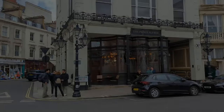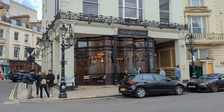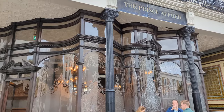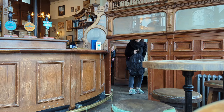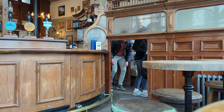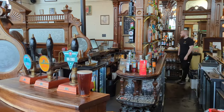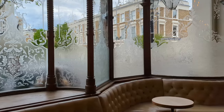On to the next pub. The Grade 2 listed Prince Alfred is a 2-minute walk from St Saviour's Church. If the modernist church isn't your cup of tea, then you can step back into your comfort zone here. The Prince Alfred is described as the best example now existing of how London pubs in about 1900 were divided into numerous separate spaces, each occupied by a particular group of individuals and social groups.